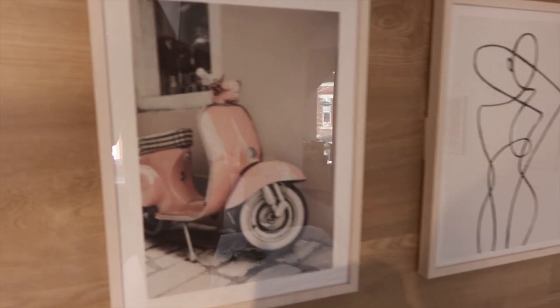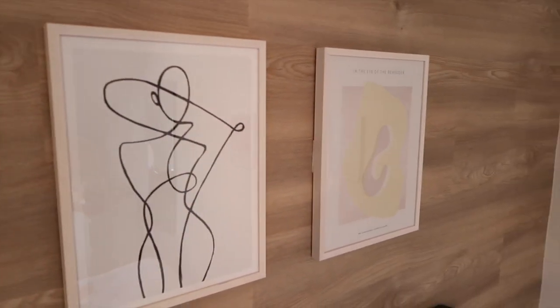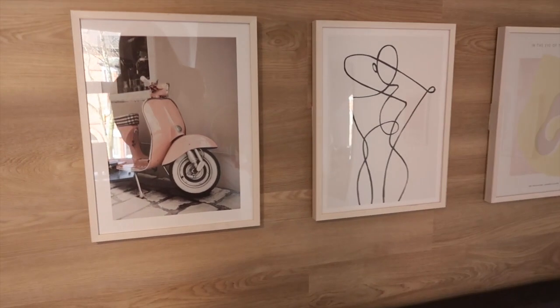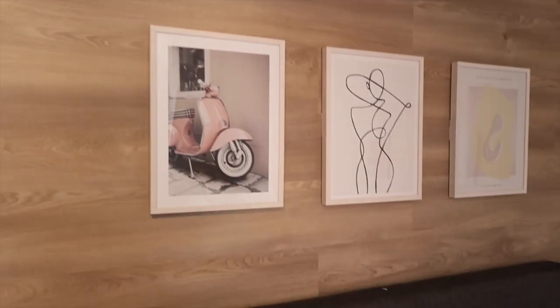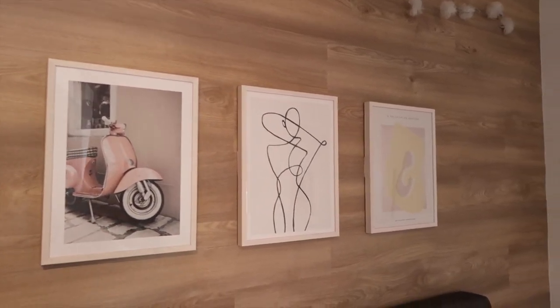They look so cute. We've got the one with the little motorbike, then we've got the little woman, and then the little lilac and kind of lemon colour one. These three look so cute above my bed. I feel like they're just perfect. This is literally just above my headboard. I feel like this adds such a good little pop of colour. Absolutely love them. So yeah, those are the prints.